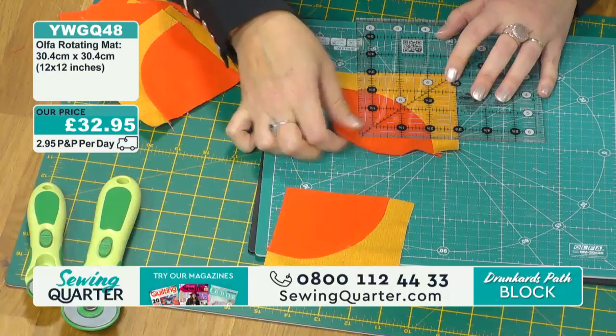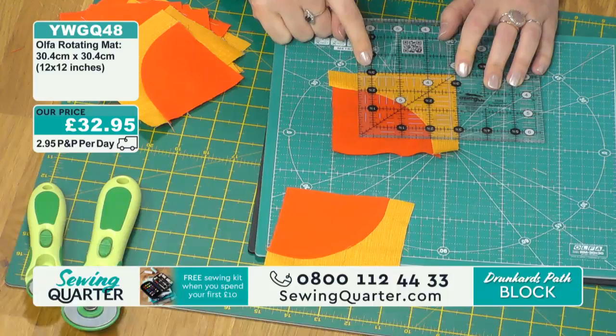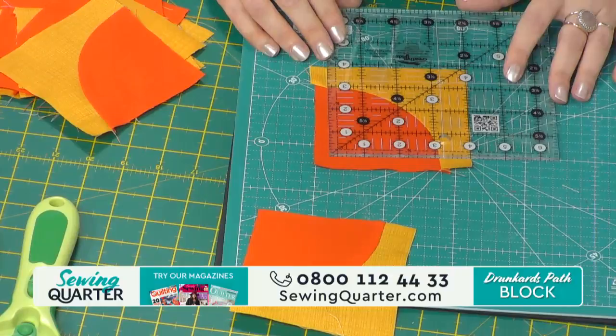So for this one, it's an inch, just ever so slightly underneath an inch. So I'm going to trim it to 3.5. Oh, you're cutting off quite a lot. Yes, I am. Well, I can do 4. Do you want me to do 4? Yeah, do 4, please. I don't like wastage. I'll do 4, so it'll end up slightly bigger.